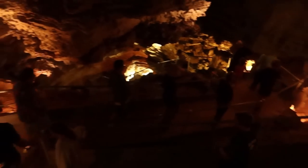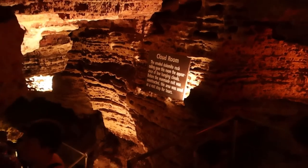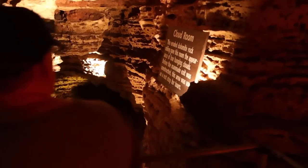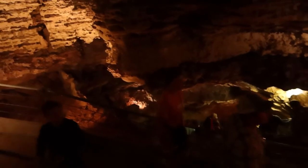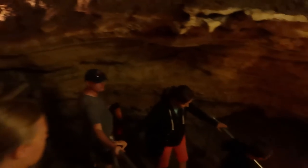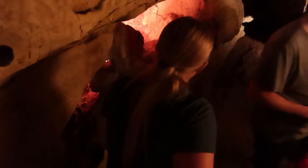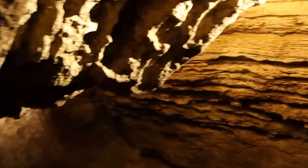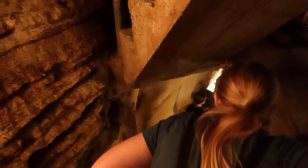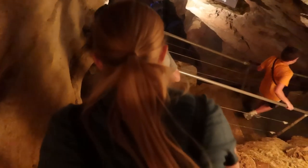Continuing on, further down. Look at this. Incredible. A cloud room. Oh, it's pretty steep. Oh, it's getting pretty steep. Oh, you gotta watch your head coming down this bit. Careful there, Charlotte. Wow, look at this. They're not joking, are they, when they make you crawl through that little hole at the top? Wow.